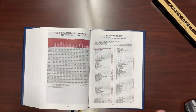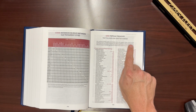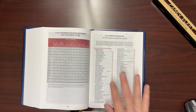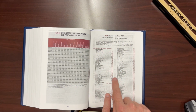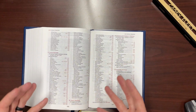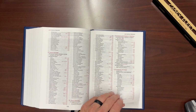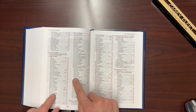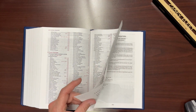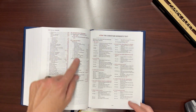which furnishes helps for Christian work and suggests topics found in the numerical index and Bible readings. So you can come to this if there are certain topics that you want to talk about. It's a topic treasury. If there's a topic here that you would like to talk about, then you can come here, find it, and then go to this number in the numerical. That's what this number is for, the numerical guide there. And you can teach on that. And it gives you all these references.